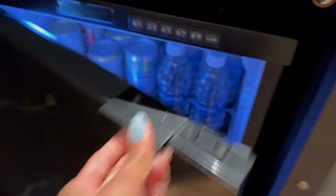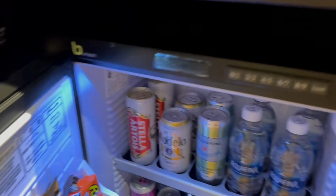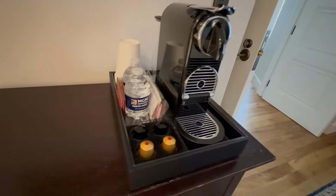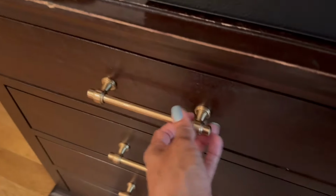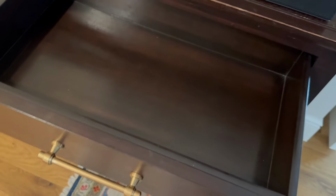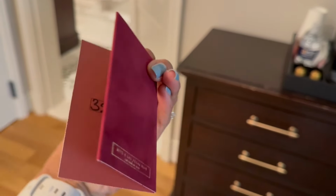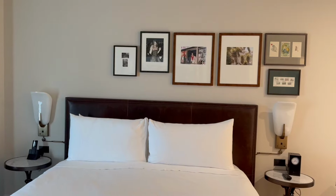No space for our own beverages, but that's very common in Vegas. Not a ton of drawer space. These drawers are actually pretty shallow. What is that? Velvet? The bed and the sheets were really soft and comfortable.